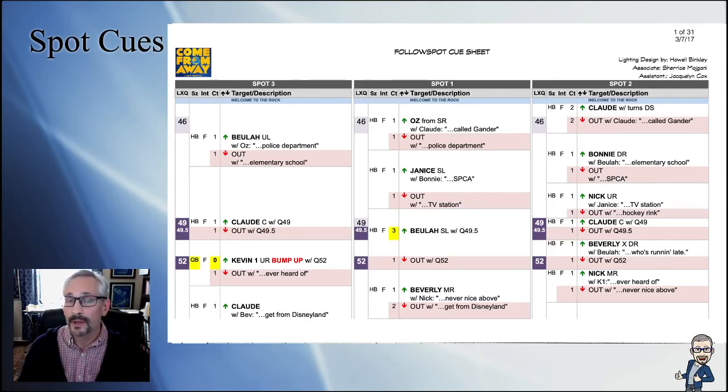Very often for Broadway shows, as a matter of fact, for all Broadway shows, the stage manager does not call follow spot cues. The follow spot operators execute them on their own. And so this is good information to give to them so they can practice and know when their cues happen.